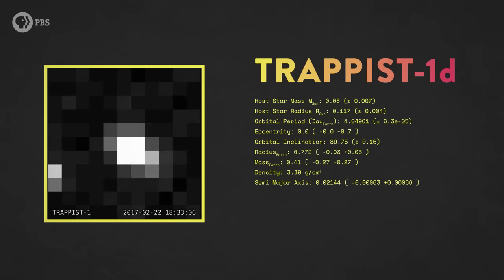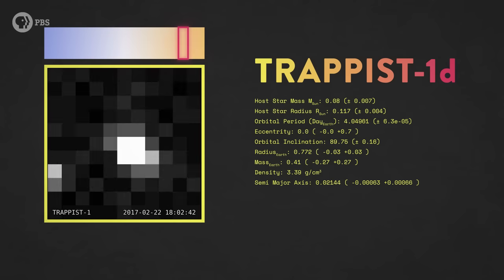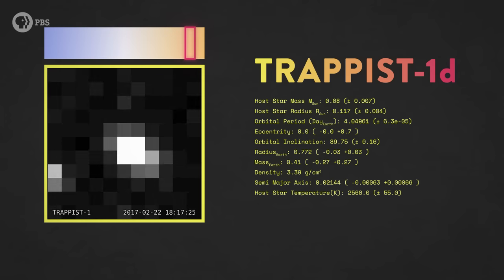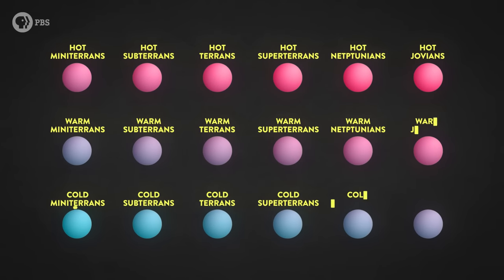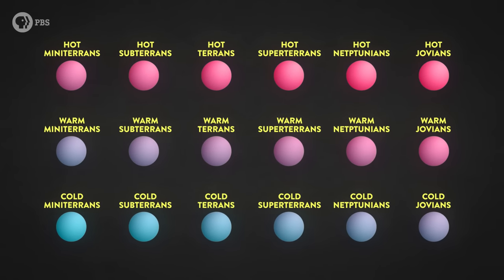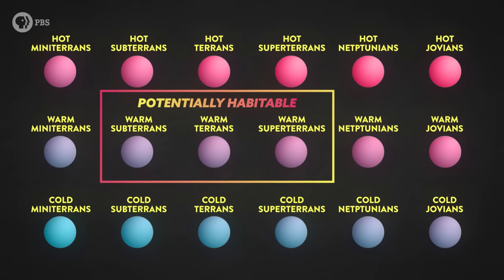Now finally, if we measure how hot a star is, maybe by looking at the color of its light, we can tell if a planet has the right conditions where liquid water, or as I call it, life juice, could exist on its surface. Based on all of this, we've learned that some exoplanets are tiny ice Earths. Some are these big warm Neptunes, even hot Jupiters. And only some are potentially habitable.